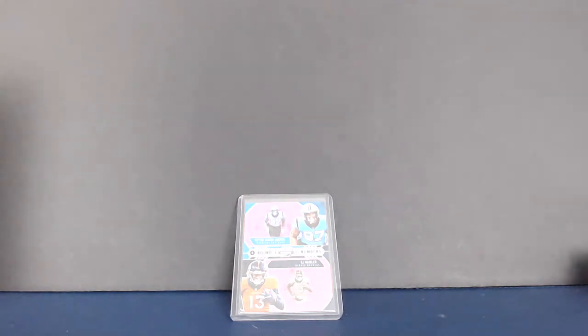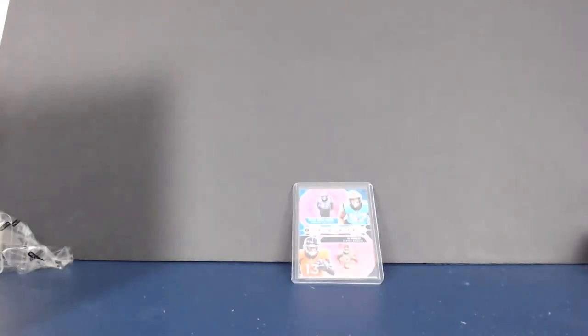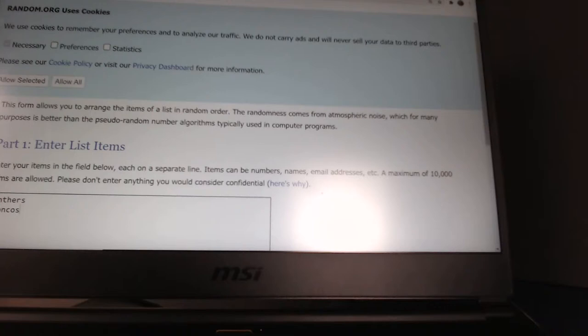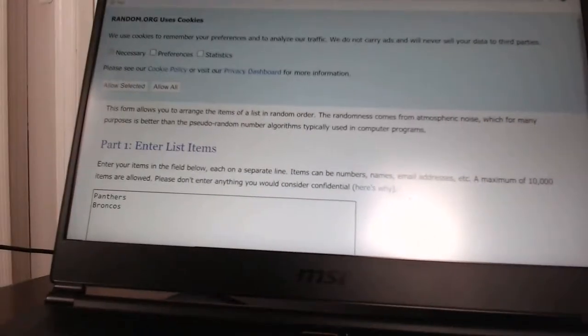Let me just go bring up random.org for the round numbers. Right. Let me get my computer in here. Can you pull it up, Josh? Yep. Let me pull this up. Yeah. Okay. All right. Let me know if you can see everything clean.